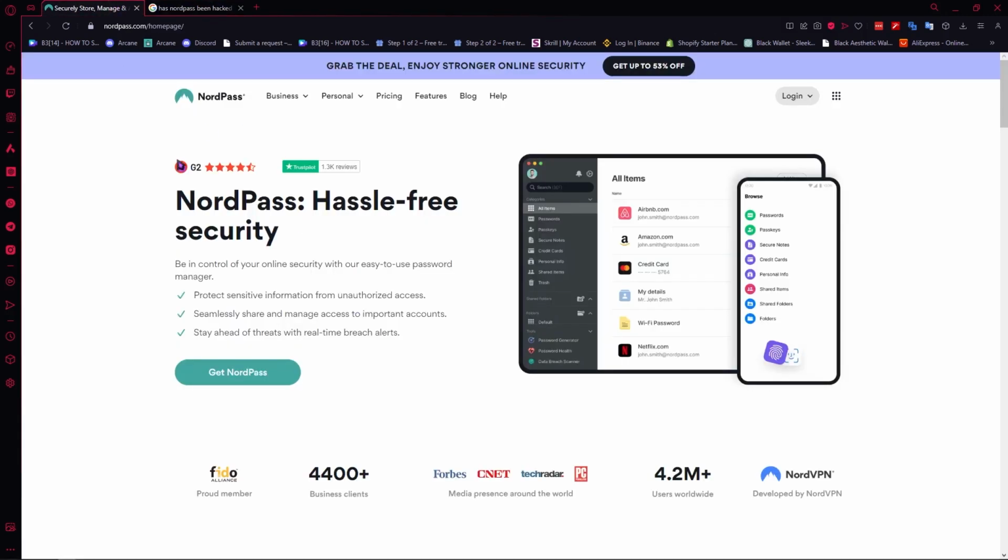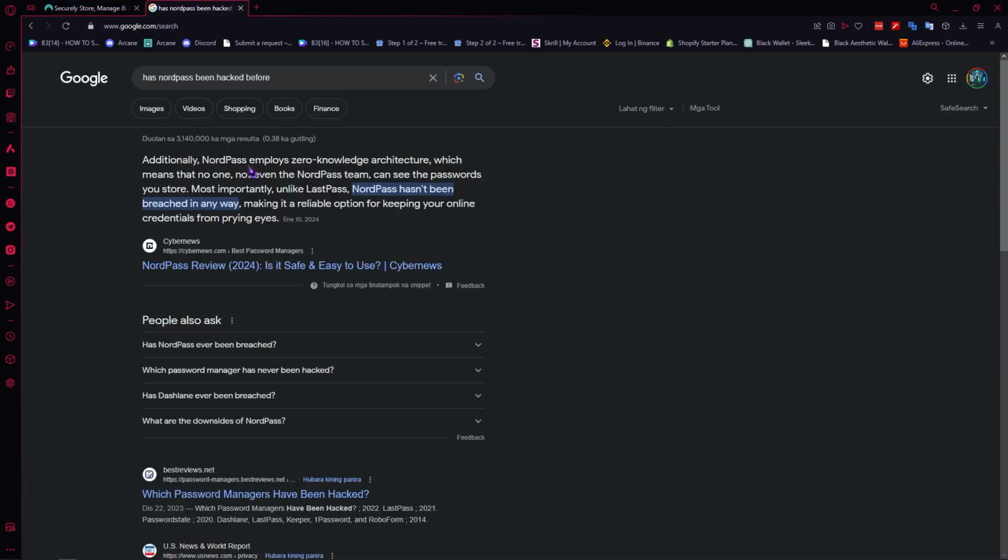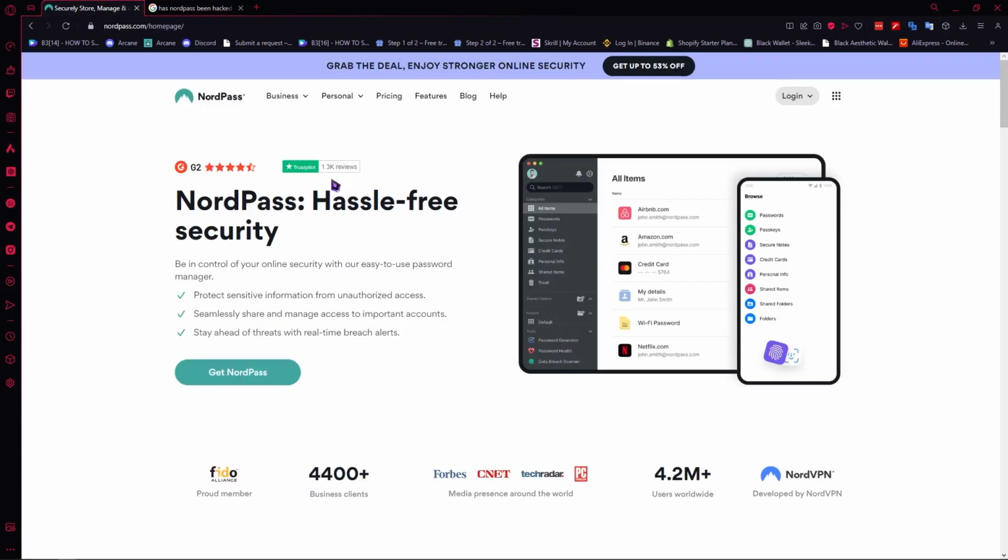So if you're using NordPass, then you are safe, because NordPass uses zero knowledge architecture right here, which means that NordPass doesn't store your information. So even if NordPass would get hacked or breached, they wouldn't be able to give out your information because they don't have it. The hackers would get nothing because NordPass doesn't store your information. It's as simple as that. It's very, very secure.